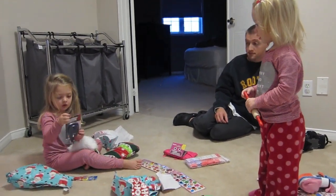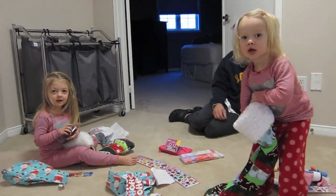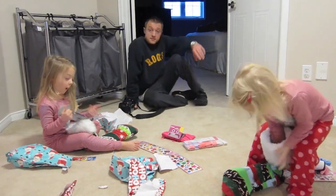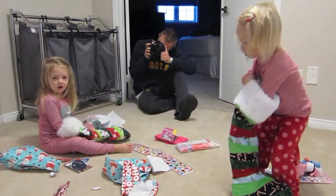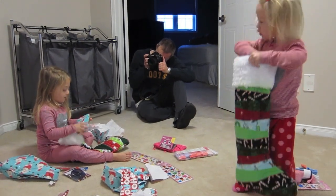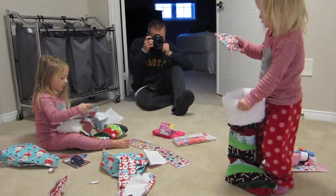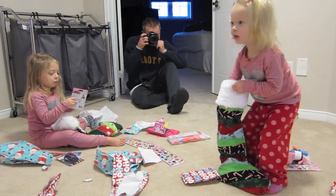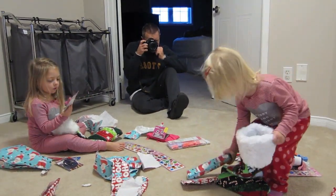Let me read it. Pencil sharpener. Now you can sharpen all those pencils. Yeah. And I can put it... I don't know how to sharpen. I actually don't know how to sharpen, so... I think Daddy knows. We can show you. But he can just put it in his workshop and do whatever he wants with it.